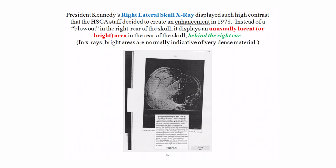Now, in an x-ray, light areas indicate that the x-rays passed through very dense material and couldn't quite all make it through. And dark areas indicate that the x-rays passed through very thin material or areas where there was just air, and that's why they're dark.